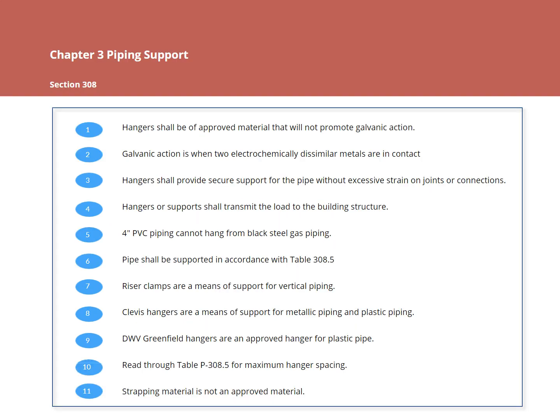As noted on this slide, Section 308 lists the requirements for piping support. Hangers shall be of approved material that will not promote galvanic action. Hangers shall provide secure support for the pipe without excessive strain on joints or connections. Hangers or supports shall transmit the load to the building structure. A 4-inch PVC piping cannot hang from black steel gas piping. Pipes shall be supported in accordance with Table 308.5.